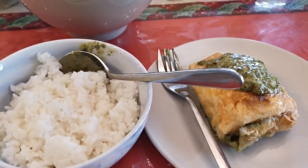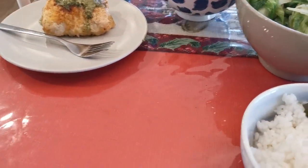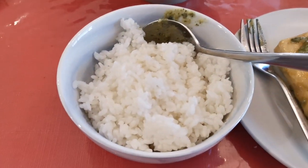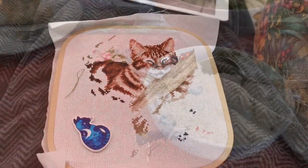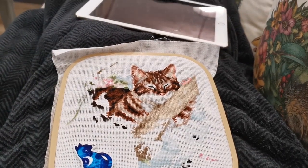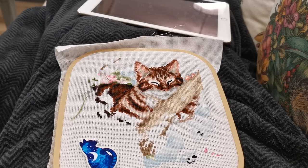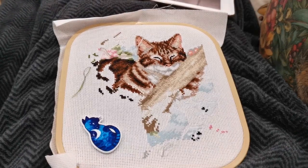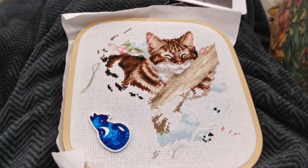I'm still waiting for the hospital to call me, but they still haven't called, so most likely I'll have to try to call them. By midnight, I have to do nil by mouth, so start fasting. It's 7:40. JP has gone to do his normal martial arts training every Thursday. So wushu training. And I want to stitch a little bit more on this snapping kitten.